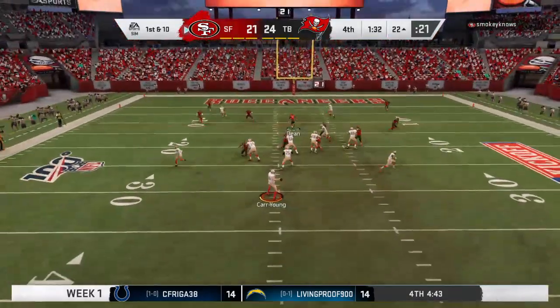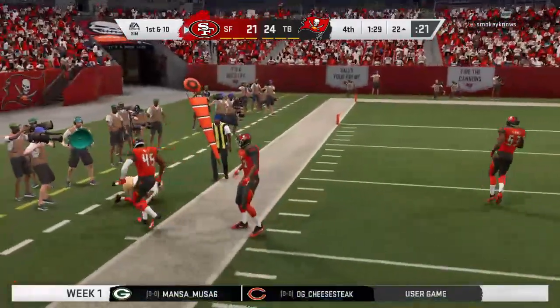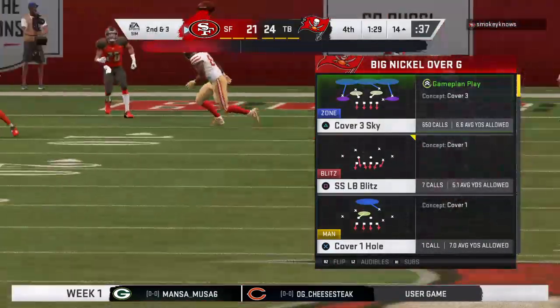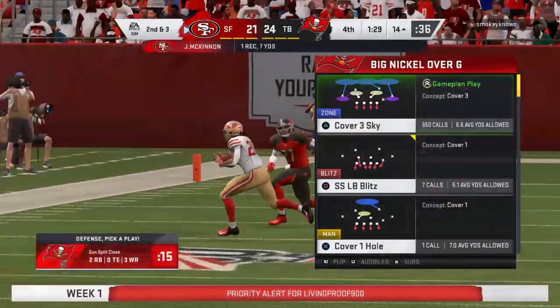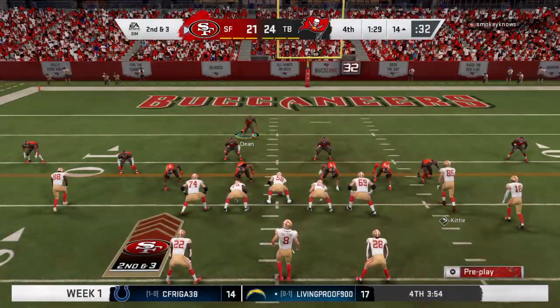He'll look to throw. He finds McKinnon, complete. It's a gain of 7, and that'll make this a 2nd down. Able to get 7 on that first down pass play. 2nd and 3.